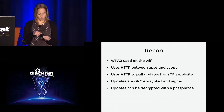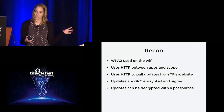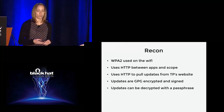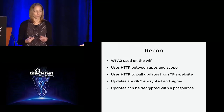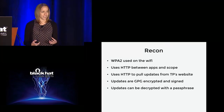We found that it uses HTTP only when it's pulling software updates from TrackingPoint's website, from trackingpoint.com, and to the scope, it's using HTTP only. But then we discovered that all the software updates are GPG encrypted and signed with a passphrase. And so already at this point, we didn't have a whole lot of exciting things.